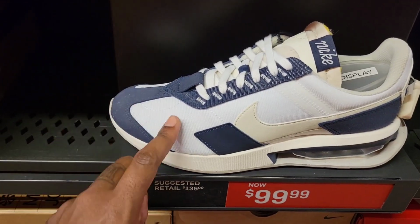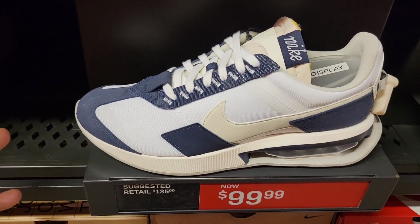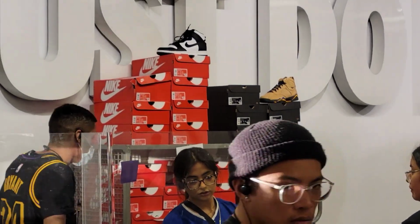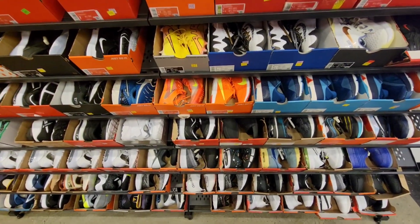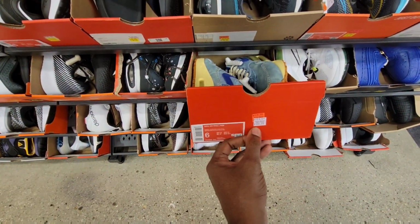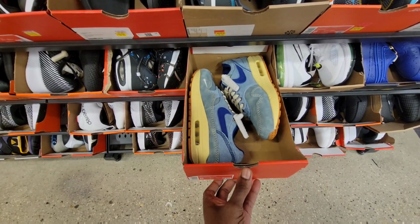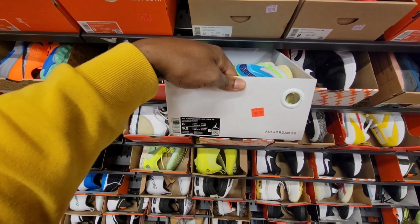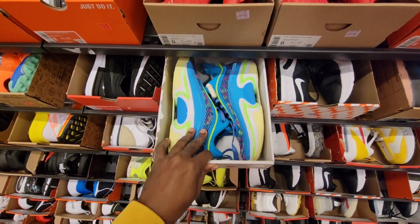I like the colorway on this Air Max Pre-Day, white and navy blue. Let me know what you guys think about this. That's the heat wall. We're still here. Most things are retail with just a 20% off. Okay, 109 with 20% off on those. We got the Jordan 36 low, the Luca PE, 89 bucks with 20% off. That's pretty good.